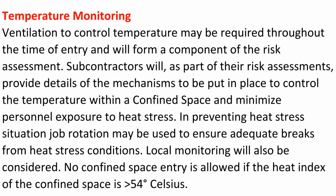Temperature monitoring. Ventilation to control temperature may be required throughout the time of entry and will form a component of the risk assessment. Subcontractors will, as part of their risk assessments, provide details of the mechanisms to be put in place to control the temperature within a confined space and minimize personnel exposure to heat stress. In preventing heat stress situations, job rotation may be used to ensure adequate breaks from heat stress conditions. Local monitoring will also be considered. No confined space entry is allowed if the heat index of the confined space is 54 degrees Celsius.